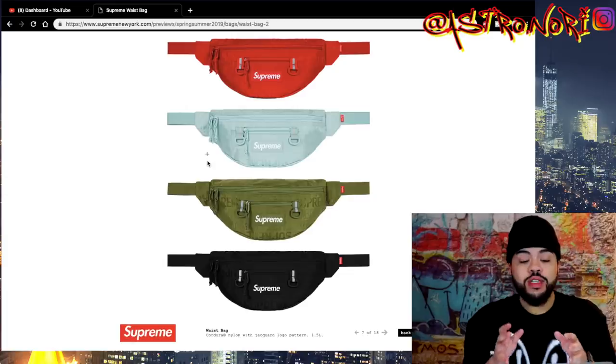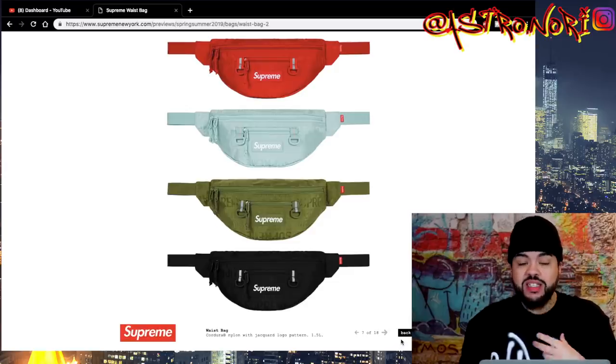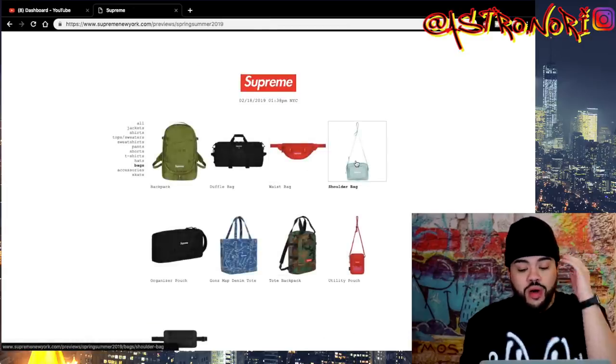All right, so before my camera died, I actually left off on these waist bags right here, and I'm not gonna lie, these are half-assed in my opinion. I just don't like the shape of them. I feel like the shape on the other ones are way better, and this one is just a dub for me, so I'm gonna go ahead and skip that.